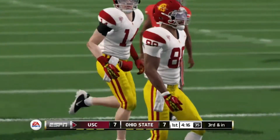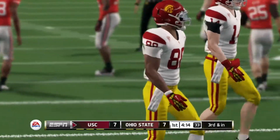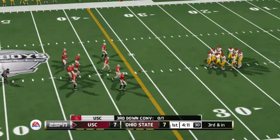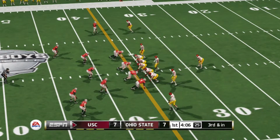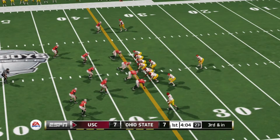3rd and inches. This is a Carter Cook down, in my opinion. This is a place where you want to see Carter Cook take the ball, get the first down. Trojans yet to convert on 3rd down, but this is only their second of the night. Single back set.